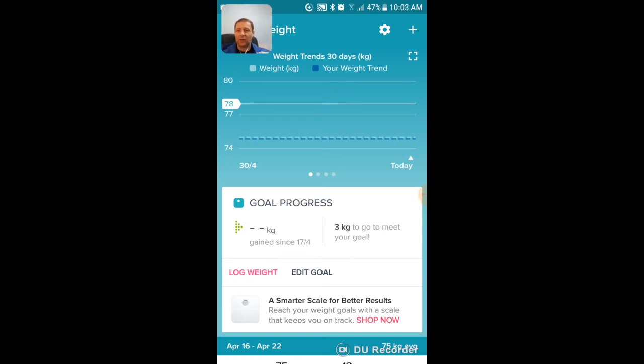Weigh after you've been to the toilet and before you've eaten anything, in just a pair of shorts or your undies or whatever it is, and track it every week. Then you can see how well you're doing over time.